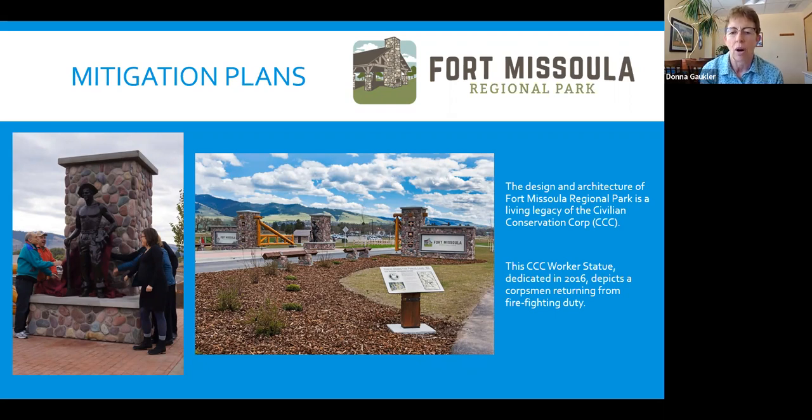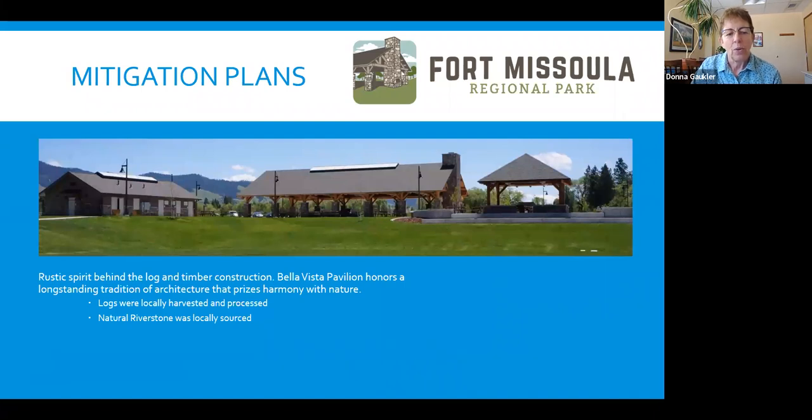You'll notice that the entrance to our park looks very similar to a national park. And we are one of very few sites in the nation that actually has an Iron Mike statue or a CCC worker depicting the work, often firefighting, something we do more of now in the West than we used to. The rustic spirit behind the log and timber construction at the Bella Vista. And so these features at the park really reflect what you might see in an older state or federal national park.